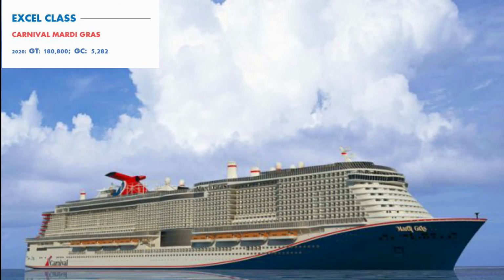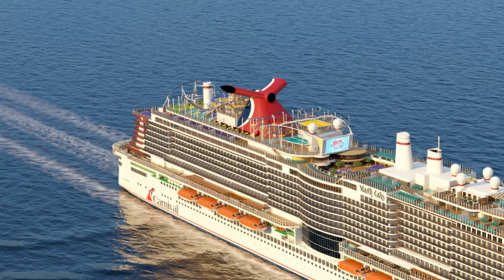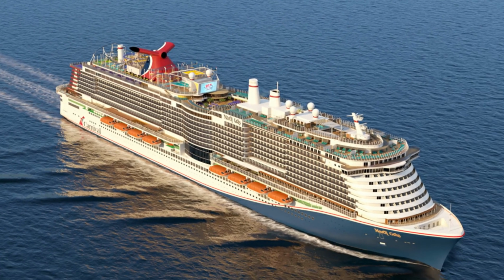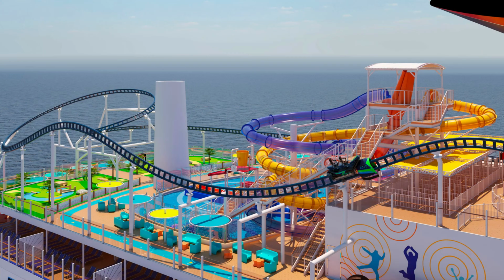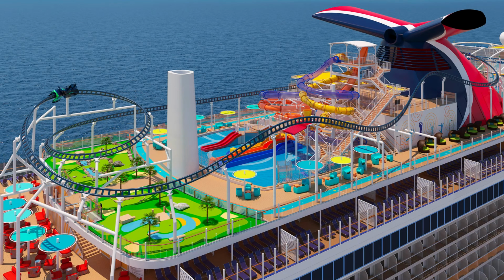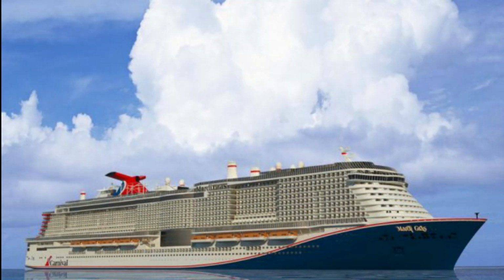All right, let's get started. The XL Class. The XL Class will be Carnival's largest class of ship yet. Carnival Mardi Gras will be making its debut sometime in 2020. The gross ton will be 180,800, and the length of the ship is going to be a whopping 1,130 feet long. The cruising speed will be 17 knots. They will be able to carry 5,282 guests based on double occupancy. At time of recording, Corona still has the cruise industry shut down, so the Mardi Gras has not been able to cruise as of yet.